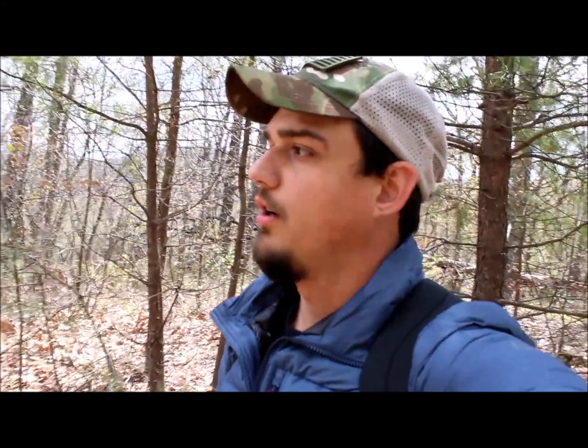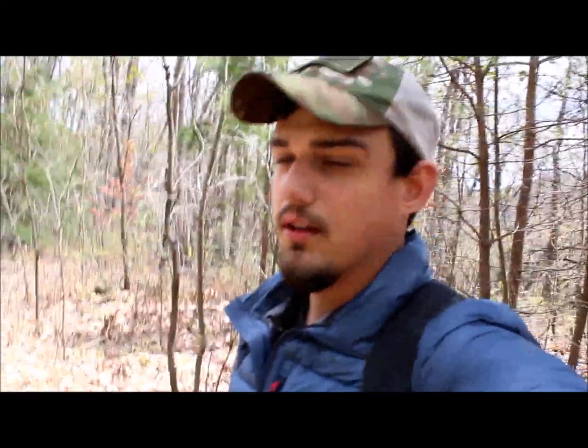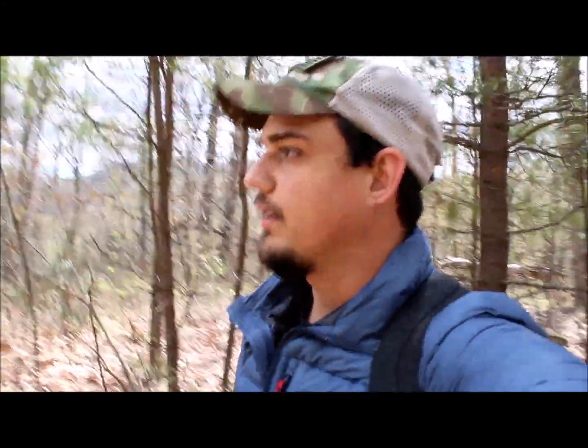So yeah, the more we get back in here, the thicker it's gonna get. There's a lot of deer sign back in here, so hopefully we can see some deer. Maybe I can get some pictures of them or even get them on video if I'm lucky. But I know they bed down right back in here. A lot of people hunt back here.